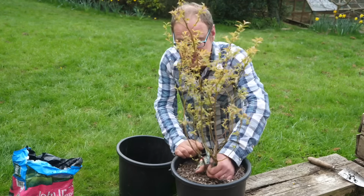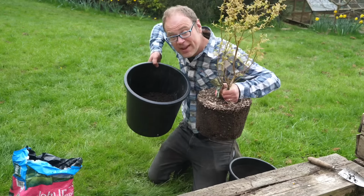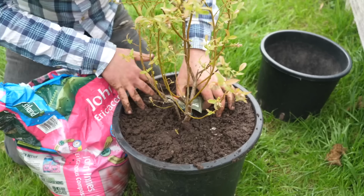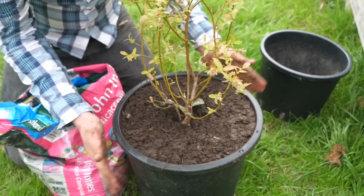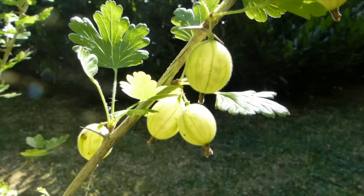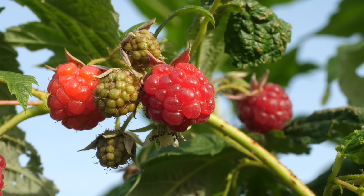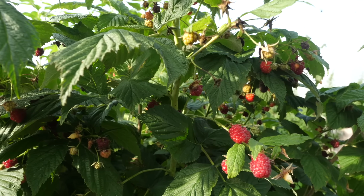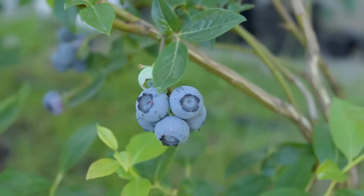I'm just going to use a pot that's a little bit wider and deeper than the one it's been in, and I'm using an ericaceous potting mix, which is just a potting mix that's acidic, which is what blueberries need to grow. Most berries will grow best in full sunshine, though some, like my raspberries and indeed gooseberries here, will grow quite well in dappled shade. The trick though is to keep on picking them to keep those delicious berries coming.